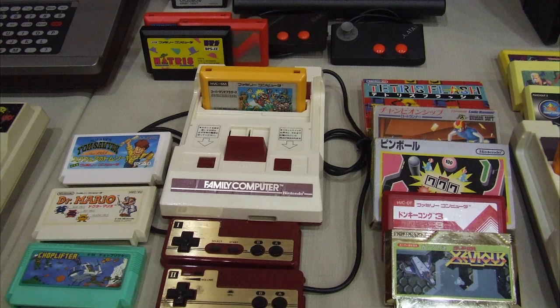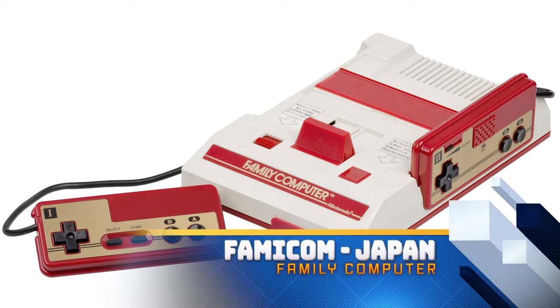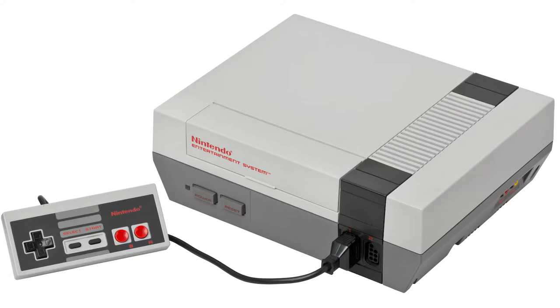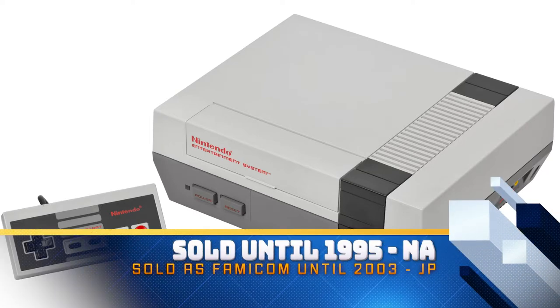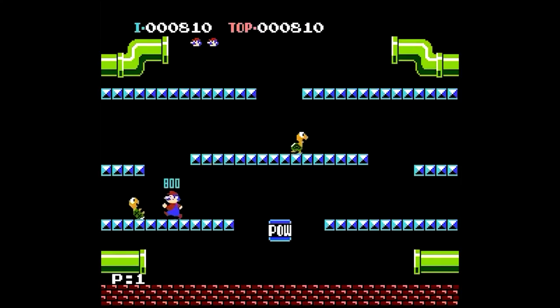First released in Japan in 1983 as the Family Computer and known today as the Famicom, this 8-bit unit was redesigned for the US market as the Nintendo Entertainment System, or NES, and appeared in some US test markets in October 1985. The NES sold until 1995 in North America, but continues selling as the Famicom in Japan until September 2003.